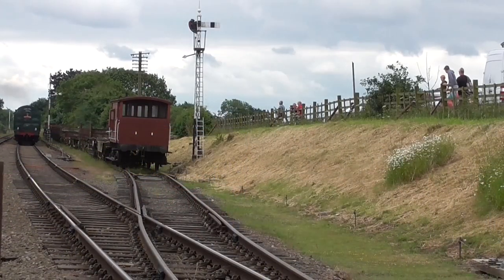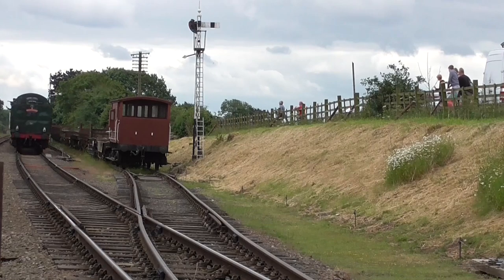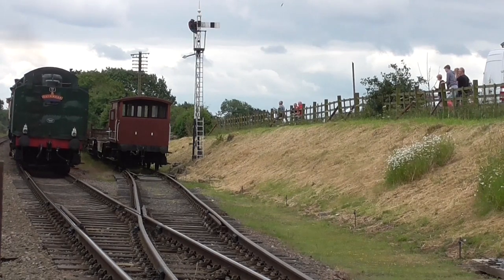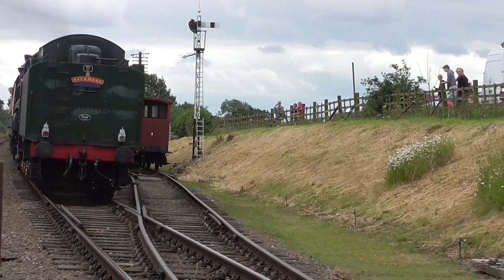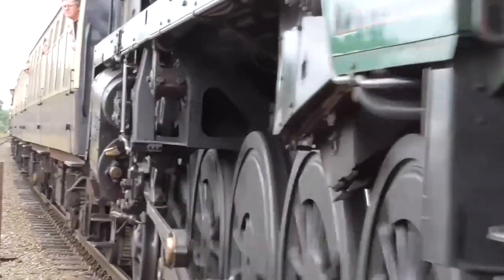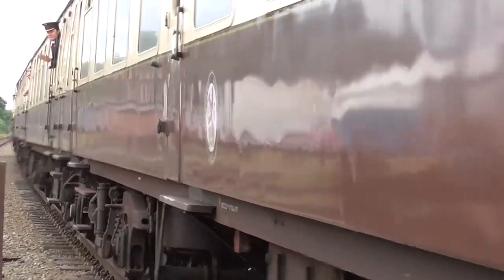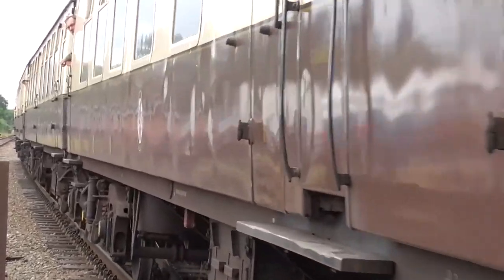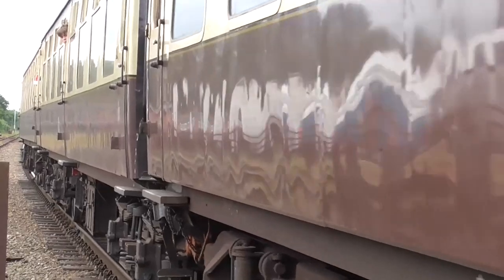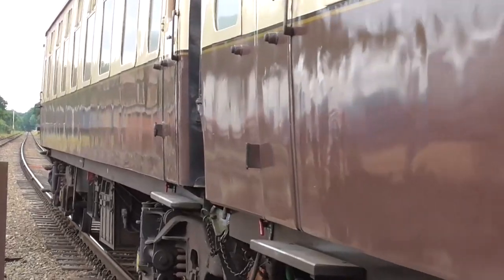Coming the other way with a train bound for Loughborough, which is the train we're going to catch, is 92214 Leicester City, a 9F steam locomotive. Before we leave, D5185 leaves with the train bound for Leicester North, with D123 Class 45 Peak on the rear of the train.